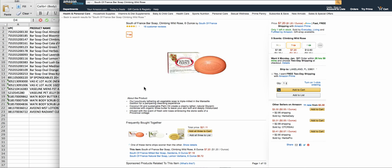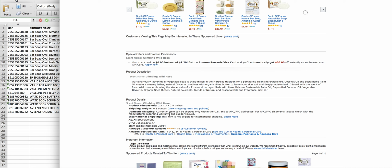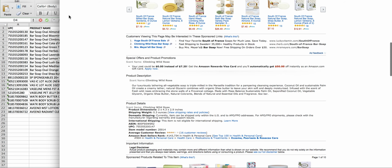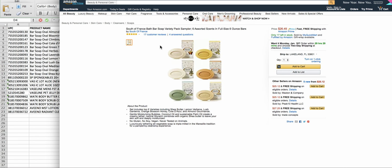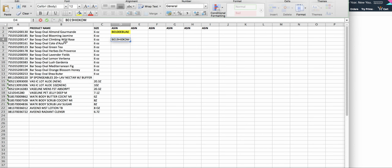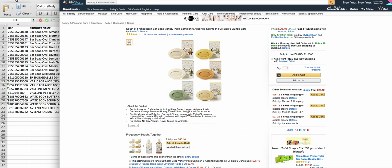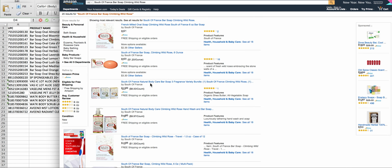Second match. We've seen this before. Sold by third party. Very close to what we want, but not really. So we move on. Oh, we gotta look at customers who bought this. Even though you know the answer here, you still have to click. Does it include climbing wild rose? It does not, so we move on. We move on back.